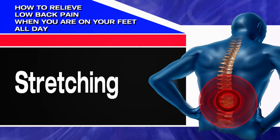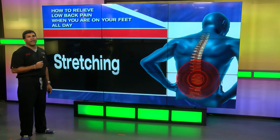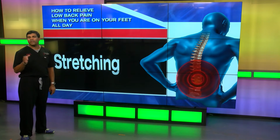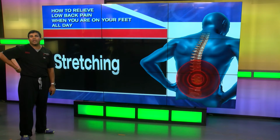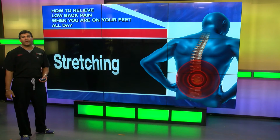Another thing you can do is stretch. Stretching your hamstrings while at work, very important. It will help decompress the lumbar spine and therefore help minimize back pain.